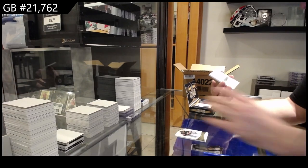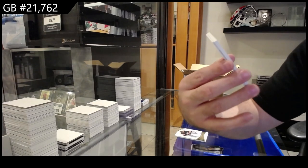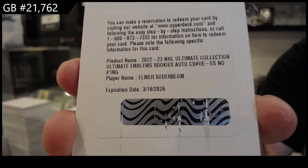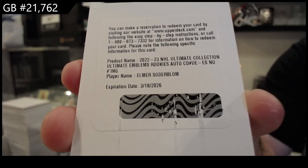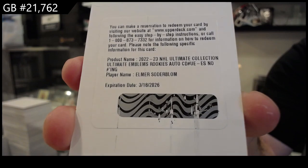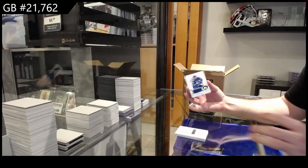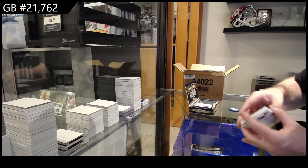We've got for the Red Wings, Soderblom, Ultimate Emblems Rookie Auto. Soderblom. And we got a $5.99 for Vancouver, Kuzmenko.